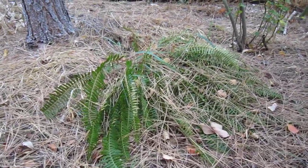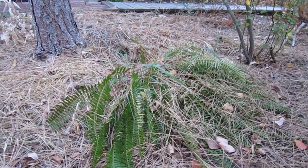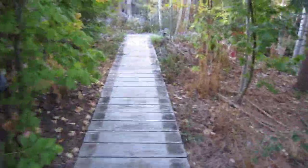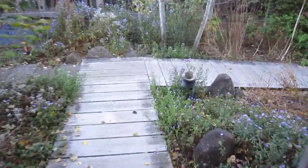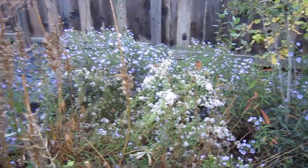Things like this sword fern here are just looking really tired because, well, I've given it a drink or two, but it's just super dry this year, and it's hard on a lot of plants. So the begonias are still looking good here in their tubs by the front door. So two different species of asters here, mostly the blue Douglas aster.